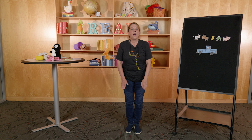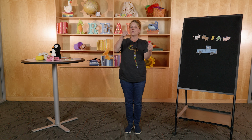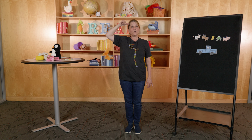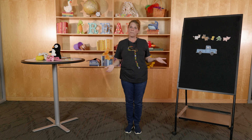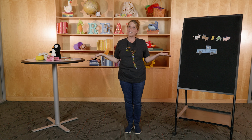All right. The little blue truck says beep, beep, beep, and his little cow friend says back, moo, moo, moo, because friends say hi like that. Do you remember when we learned the signs for friend and hi? Look at that, we're using them again.